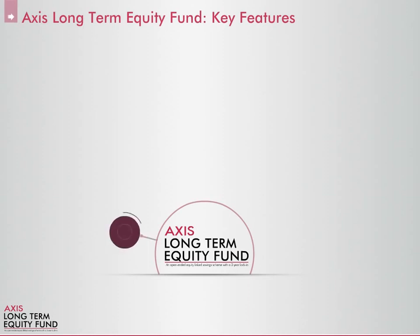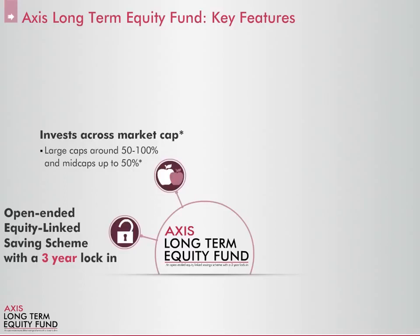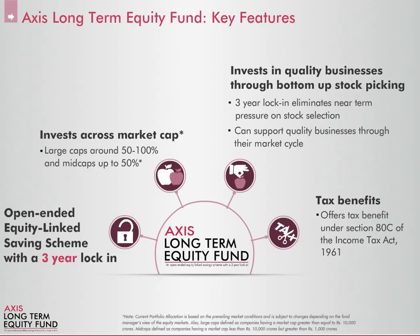The fund has a 3-year lock-in period, and this allows the fund to look for ideas which generate long-term wealth without worrying about short-term movement or volatility. We look for ideas across the market cap universe for quality businesses that we are happy to keep for the long term. 3-year lock-in eliminates near-term pressure on stock selection and can support quality businesses through their market cycle. Last but not the least, it also provides tax benefit under Section 80C of the Income Tax Act.